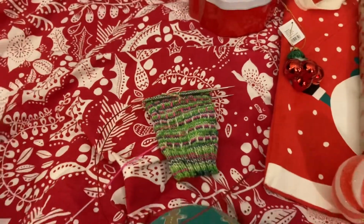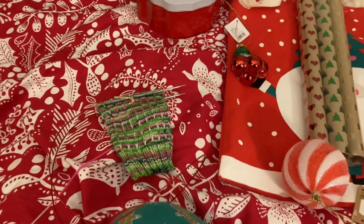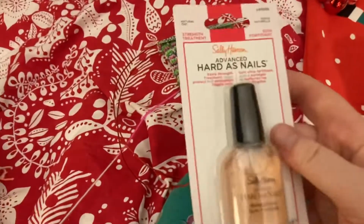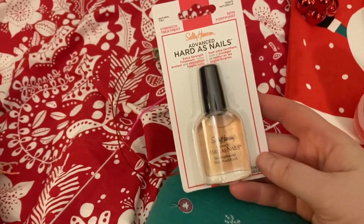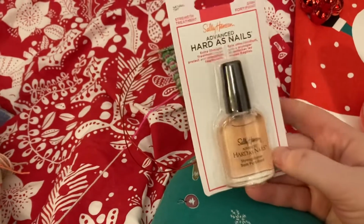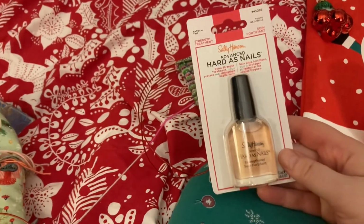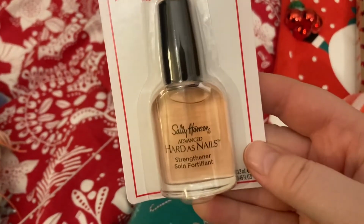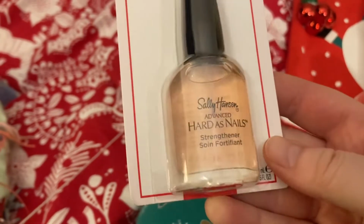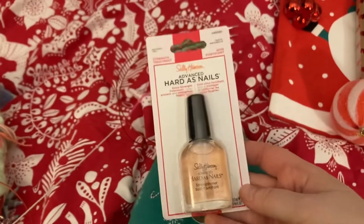Oh, I also bought some toiletries and things in Superdrug, and one of the things I got was this. Sally Hansen Hard as Nails. I've not had this for years, but my nails are in such poor condition at the moment. I thought I'd give this a try, excuse me, to see if I can strengthen my nails up a little bit. So I'm going to pop some of that on probably tomorrow and see if it makes any difference.